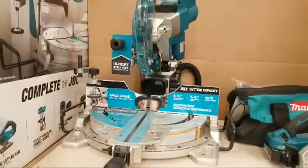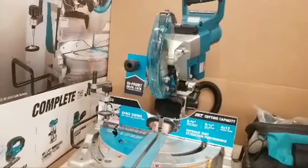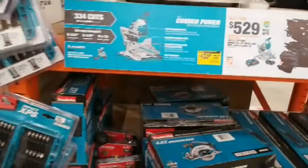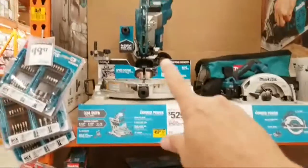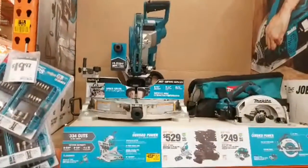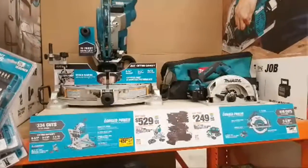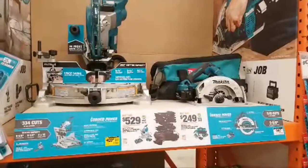So here's your Makita. This is a 10-inch miter saw here, and I'm not even sure if we have one left, unless it's the floor model that they would end up buying on this one. What kind of deals do they have in the Halloween section? I'll take a quick walk over there because we're pretty close.